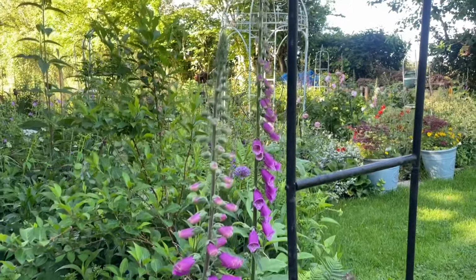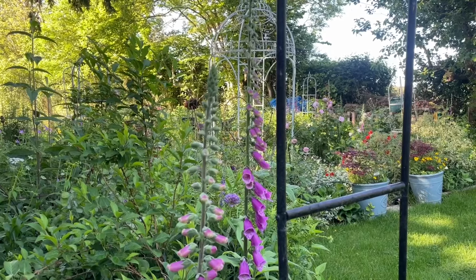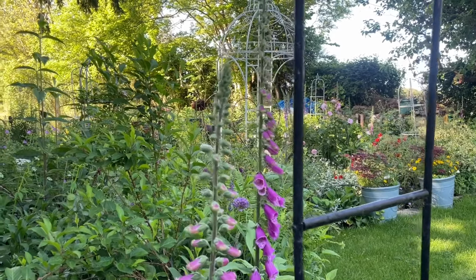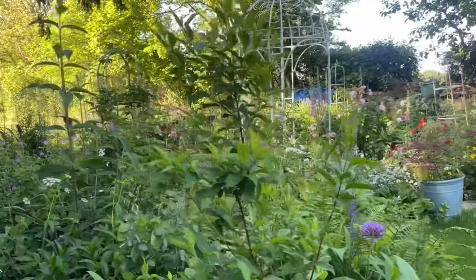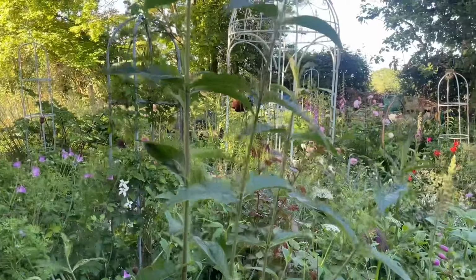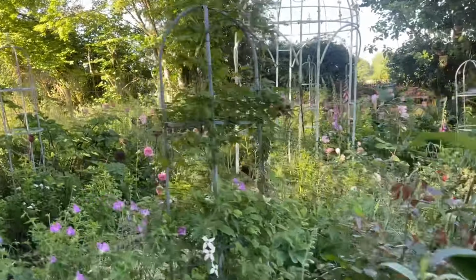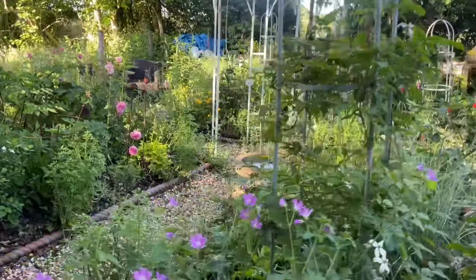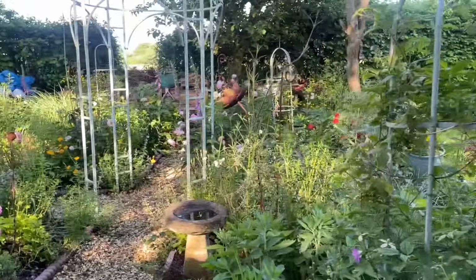And it's just picking up. Oh, I've just had a nuthatch dive on me, so I'm going to have to move. They're still feeding, so I'm going to move on. I don't want to disturb them. Look at this buddleia. Proper, growing strong. Little geraniums within the rose garden.